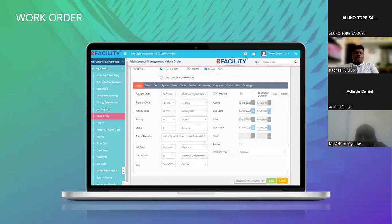And then you can also get the trade alert for whatever work has been completed. So you can also get the email and SMS notification. So we have that provision in our system.